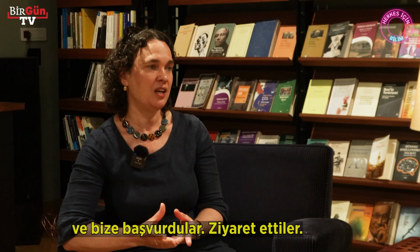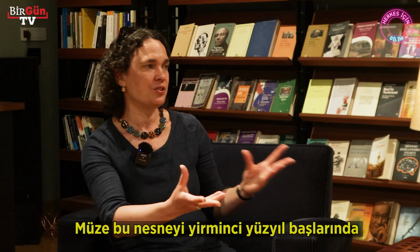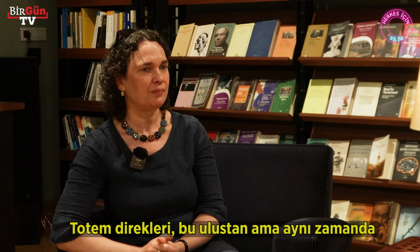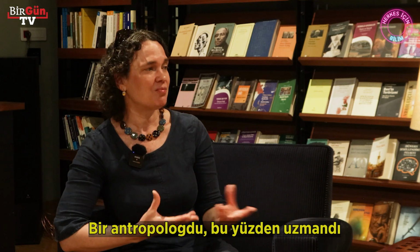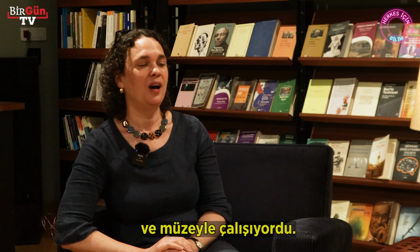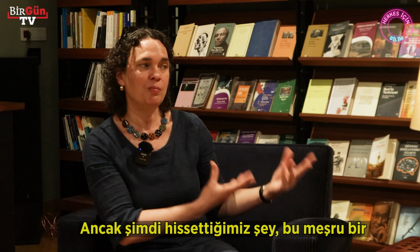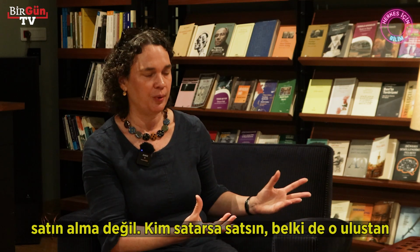It was an object that the museum had bought in the early 20th century from a dealer working there who was collecting memorial poles, so totem poles, as they're also known, from this nation, but also others in North America. And he was an anthropologist, so he was an expert, and he was dealing with the museum. He was buying, he was selling. So in a sense, we could say we own it, it's legitimate, but the feeling now is that it isn't a legitimate purchase. Whoever sold it, who may have been from that nation, didn't speak on behalf of their whole community. It's not what the community wanted.